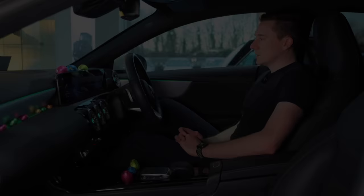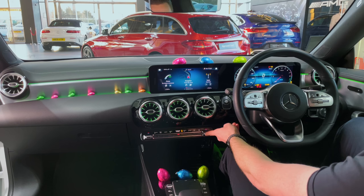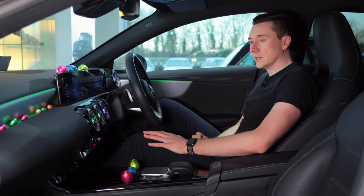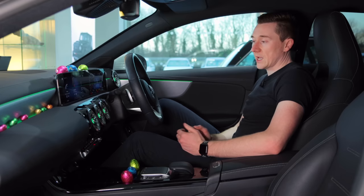So first on the list then, guys, is Mercedes-Benz ambient light. Did you know that when you adjust your temperature, it will reflect the temperature with the colours in the car? If I make it warmer, for example, it will go red, and if I make it colder, it will go blue. Mercedes-Benz attention to detail does not stop there. If I change the passenger side, for example, it will only do their side, just like that. Pretty neat. However, there's more.